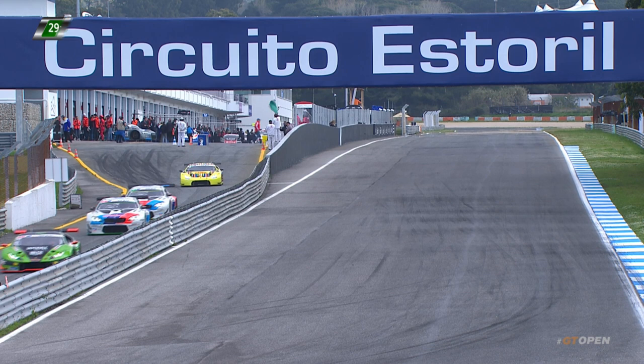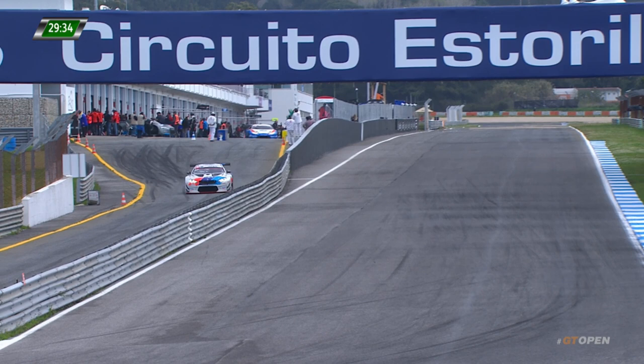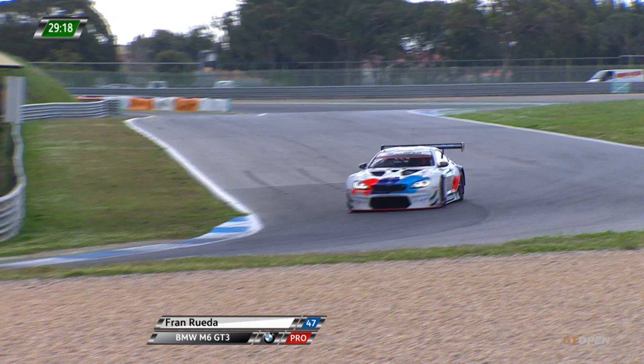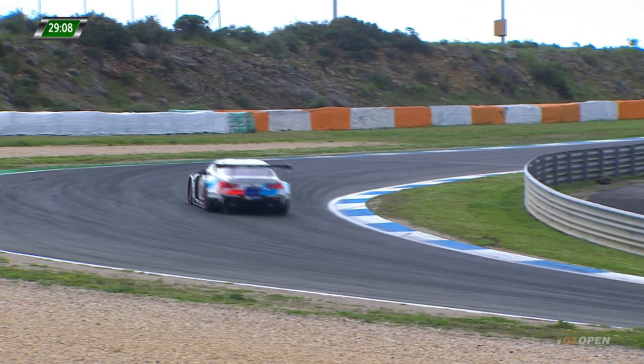Hello everybody, welcome to the Estoril circuit for the opening qualifying session of the 2018 International GTOpen season. Well, the more things change, the more they stay the same. We've got, again this year, a huge field for the International GTOpen. Masses of strength in depth, but of the 22 cars out this weekend, only four of them the same driver combinations which competed in the 2017 season.